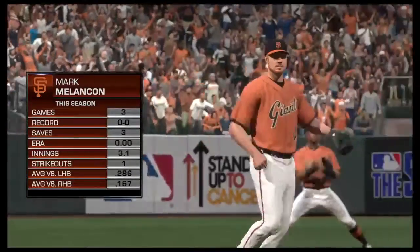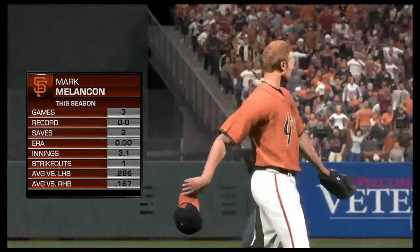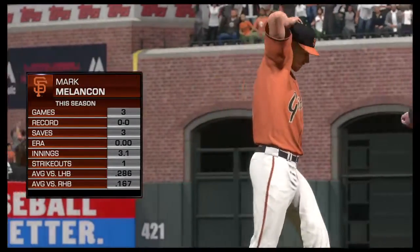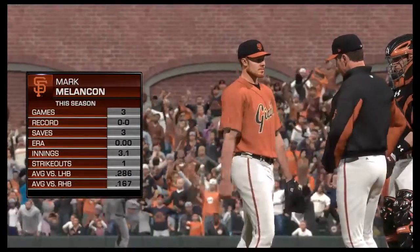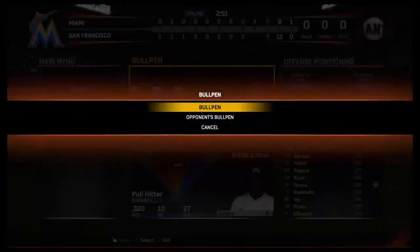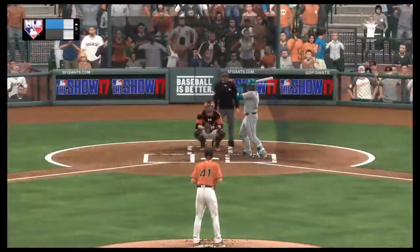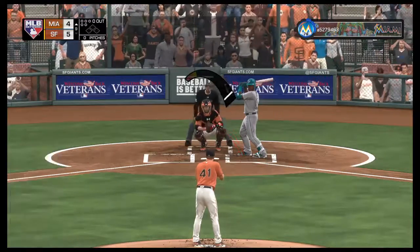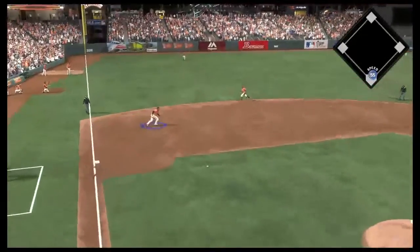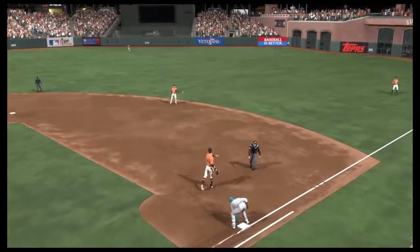Mark Melancon takes the ball now in inning number 9, looking to close the door. Mark Melancon. Now some action out in the Giants bullpen as they'll have both a left-hander and a right-hander get loose. Hit on the ground toward the left. Sandoval fields it cleanly. Throw on to first, and they're finally able to get on the board here.